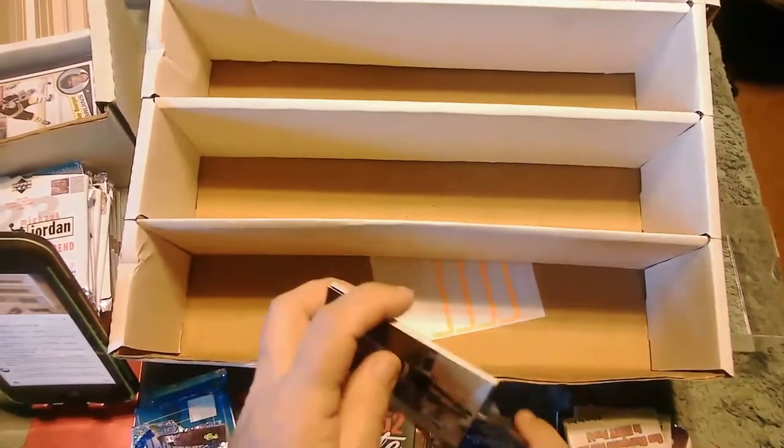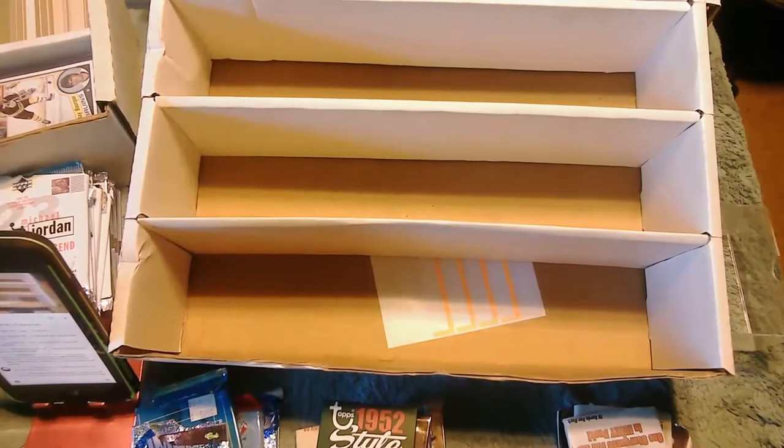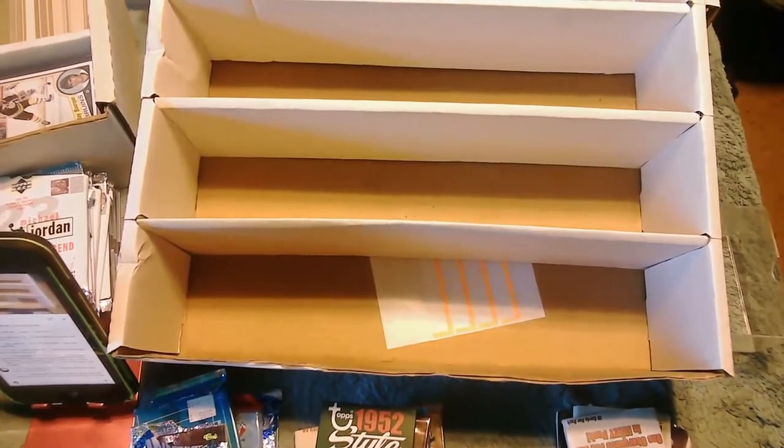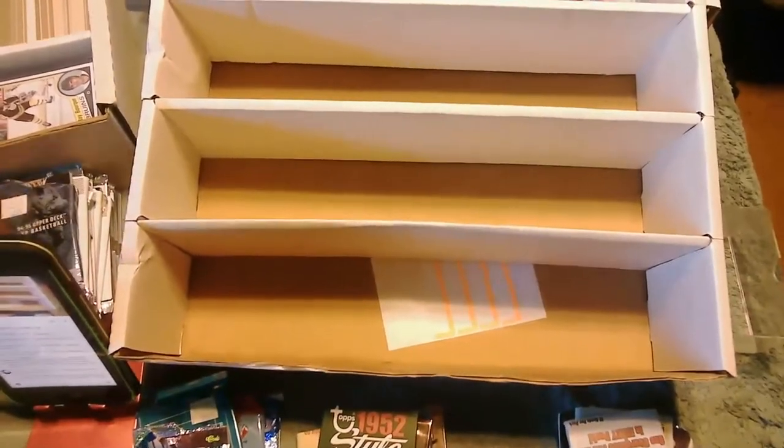Neat looking cards, and he got two die cuts out of that. Not bad, I guess. No big names. I mean, Starks, I guess. Don't know. That goes in a basketball pack stack.